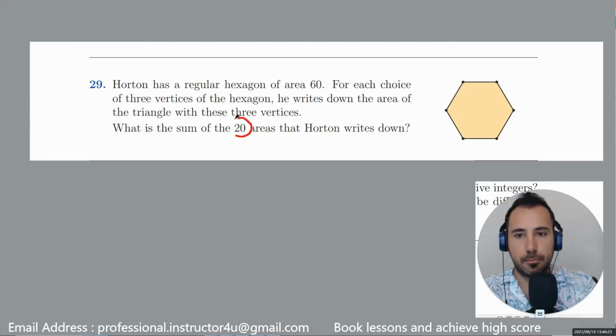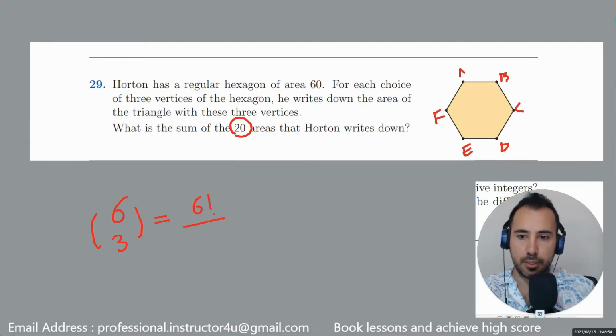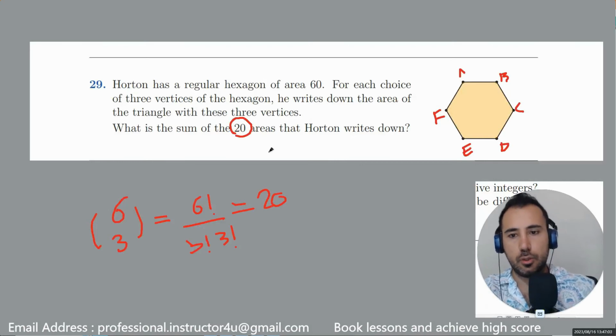And why 20? Remember, we have 6 points. If we call them A, B, C, D, E, F, you have six letters and you want to just pick three of these letters. How do you do this? Like for example, A, E, D, or A, B, E. We have six options and we just want to pick three of them. Combinations of six choose three, 6 factorial divided by 3 factorial times 3 factorial, will be 20. So that's where the 20 is.